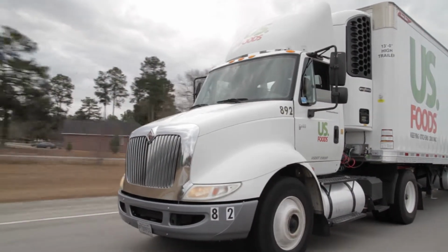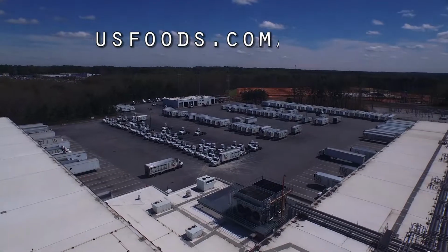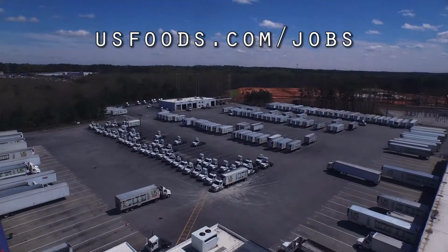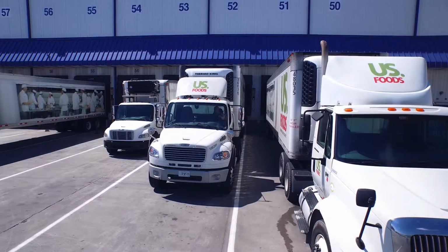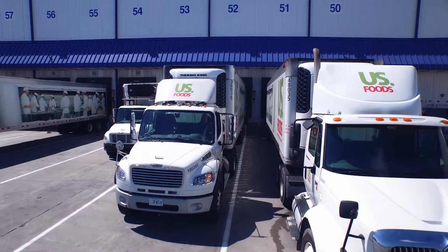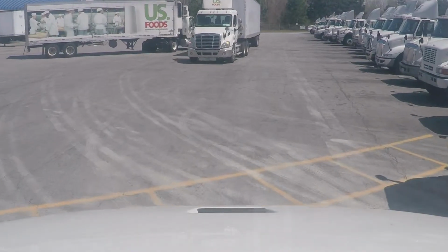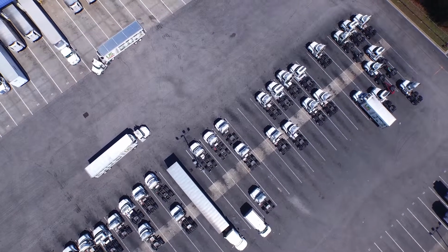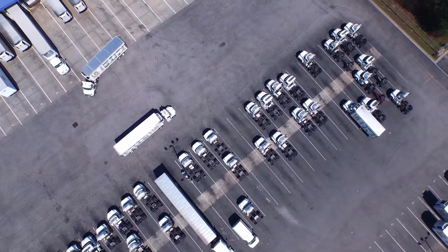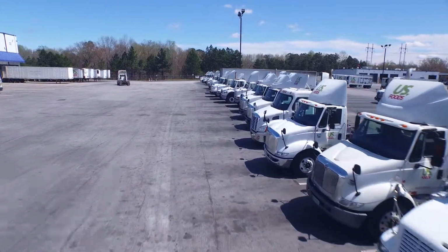If you think this position would be right for you and your goals, visit usfoods.com/jobs to submit your application. If you are hired, you will receive a company orientation. You will go through safety training and a comprehensive driver skills training program to help you be ready for our customers and the road.